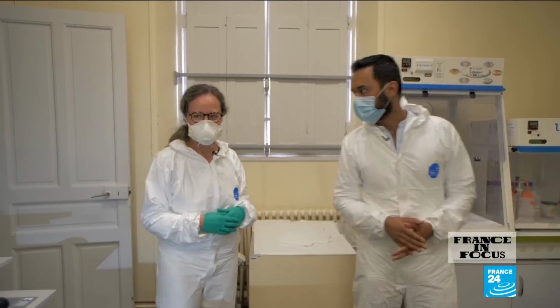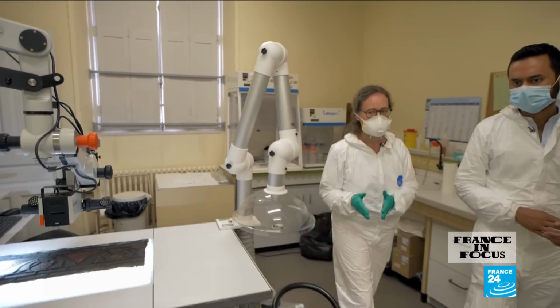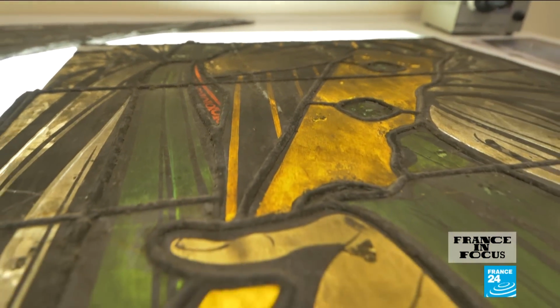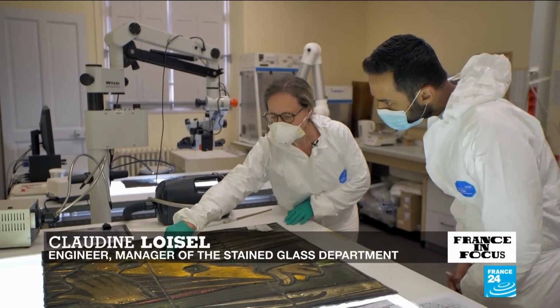Can you tell us what exactly you're doing here? Here we carry out the diagnosis on the stained glass windows of Notre-Dame. The aim is to check the state of the cames, the paintings, the glass, and to analyze the deposit of black dust that you can see here.